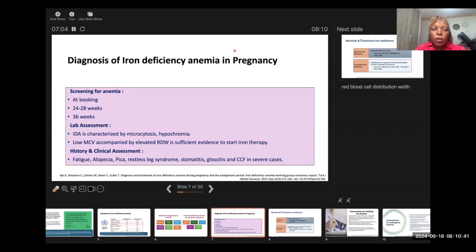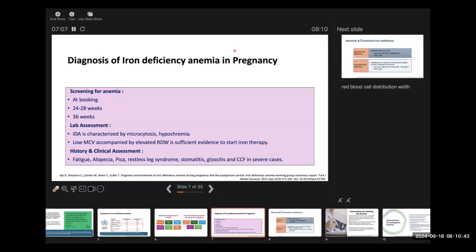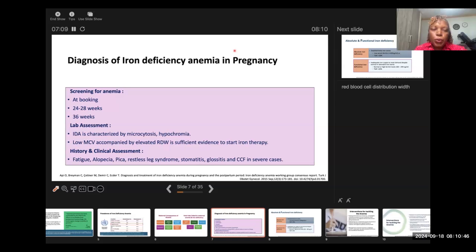Okay. So I think what Linda is saying, Machakos, yeah. Okay. What Linda is saying is quite true, that most of the HBs are done at booking. But then it was noted that HB depreciates as the pregnancy progresses. And therefore, it's important that HB is checked at every trimester. So the current guidelines are indicating that you need to do screening of anemia at booking, then between 24 and 28 weeks, and at 36 weeks.